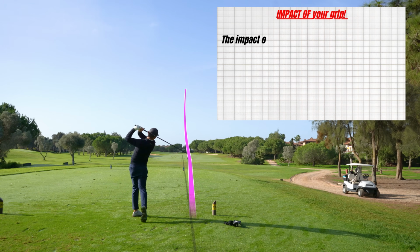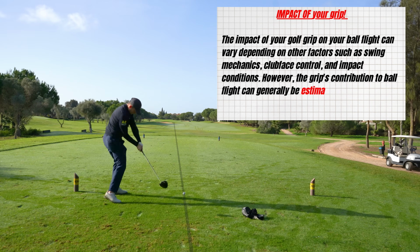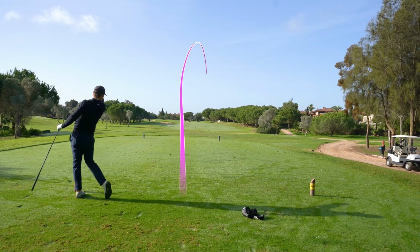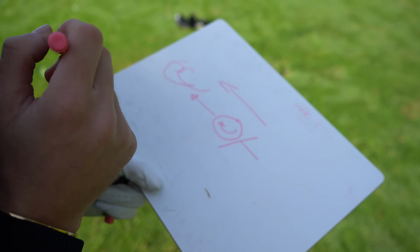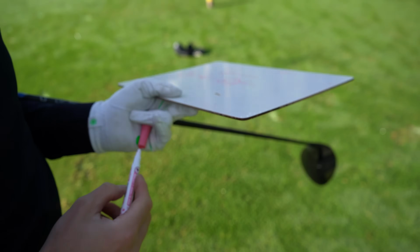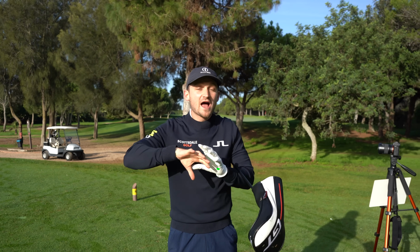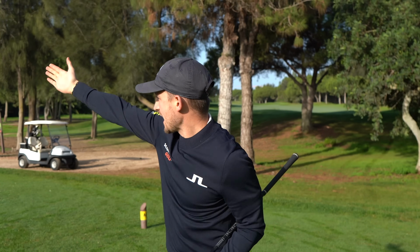The impact of your golf grip on the golf ball can vary depending on several factors, but grip's contribution to ball flight can generally be estimated to account for 20 to 40% of the overall effect. So we better know how our grip is influencing your shot. Now, this is not a video of how to grip, this is a video of when to change your grip.